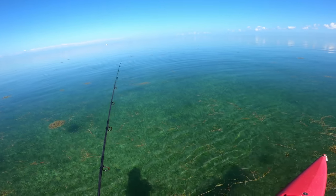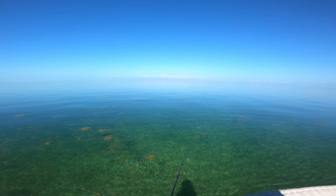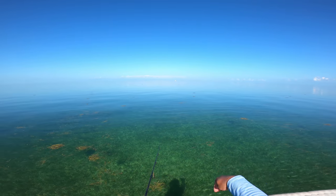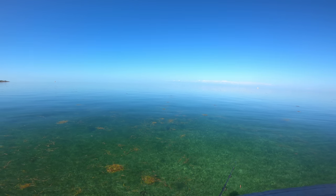Tarpon season has begun. So in situations like this, it's perfect for a pinfish under a bobber, because you throw that out, the bobber doesn't matter if it gets in the weeds, and the pinfish will keep swimming down underneath the weeds, and then you're just going to drift it across there. So that's about the most perfect bait.